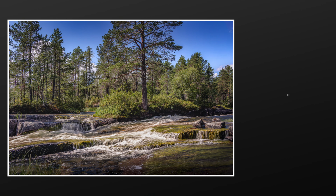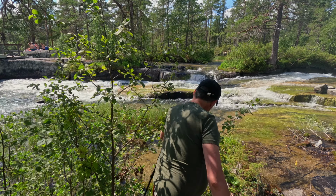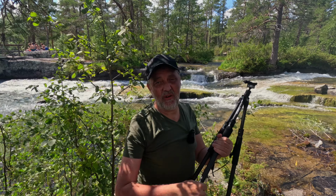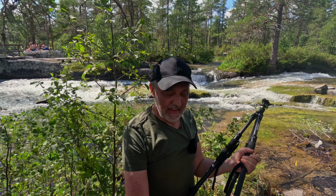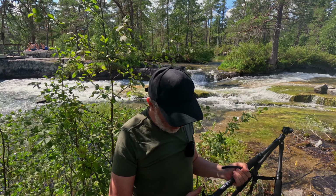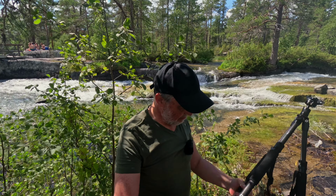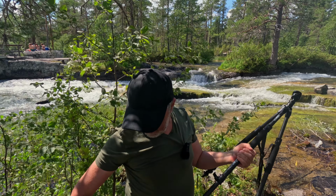To tell you the truth, I don't like using tripods. I think it's just cumbersome. All this packing it up, packing it down. No, I don't like it. But if you want long exposures on waterfalls, you have to use tripods. Unfortunately.